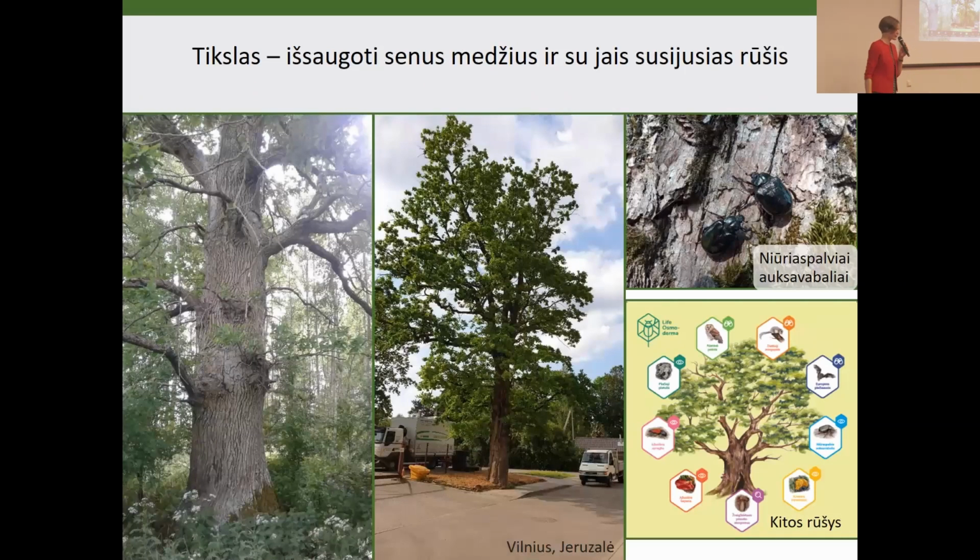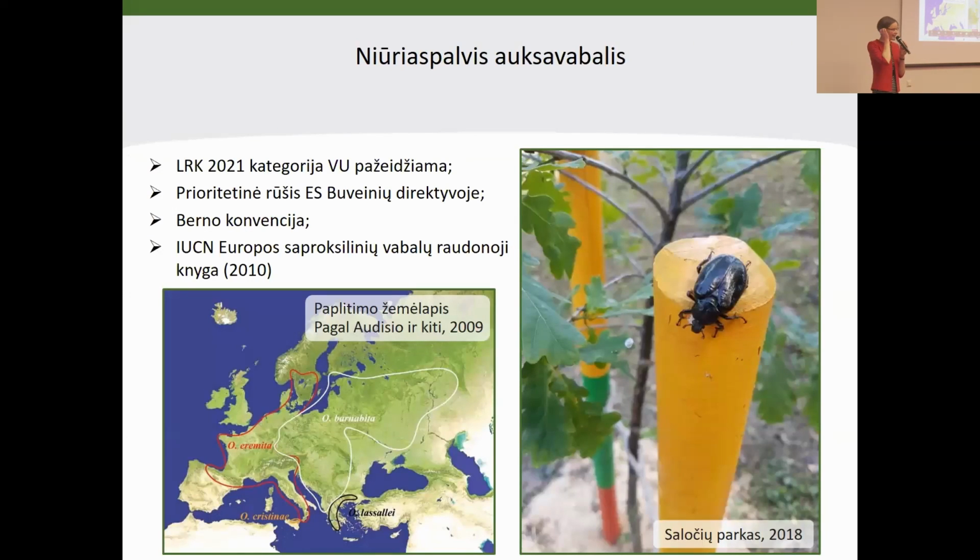Whatever complicated that thing as an ecological network sounds, things are quite simple, which is to protect old trees and related species. And one of the species is Osmoderma barnabita. It's an umbrella beetle, and that means that where this beetle lives, many other species, plants, fungi live. So it's a tool which allows us to select biologically most valuable species. That's why this beetle is very particular.